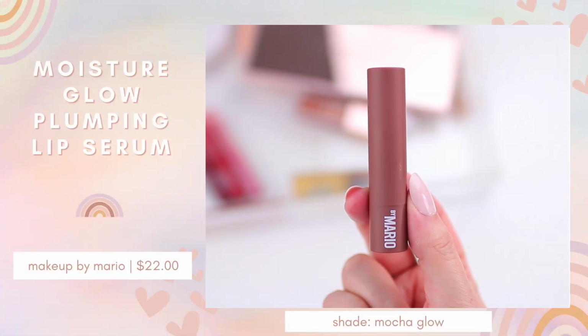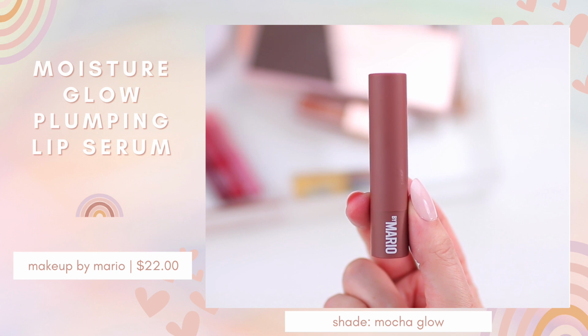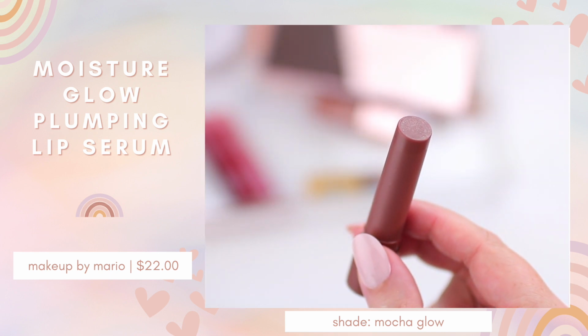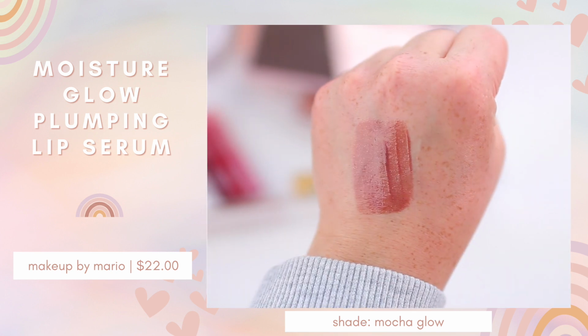Another lip product that I just fell in love with is the Moisture Glow Plumping Lip Serum from Makeup by Mario. So I do have 2 shades. I have this shade Mocha Glow, which I will swatch for you guys in today's video. I just got this one, but I also have the shade Apricot Glow, which I cannot find. I love it so much that I am constantly wearing it.